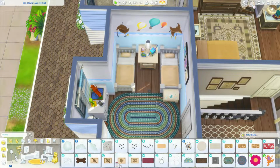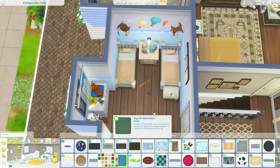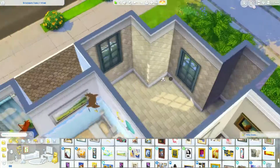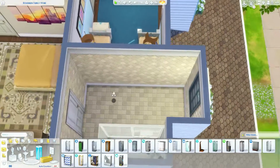I don't keep this Cats and Dogs one because it just didn't work, but I end up taking the one from my Everett's Pet Stuff. And that is not a pack I use a lot because, I mean, it's not my favorite. But I love that rug because it's pretty versatile. I will say that. And now I'm just going to furnish the second bathroom.